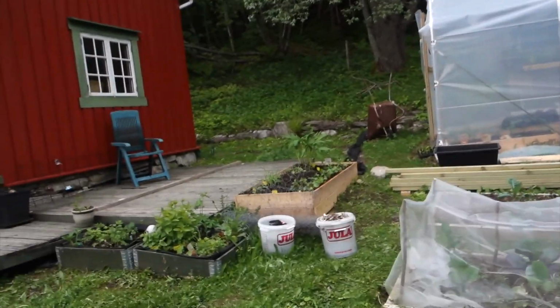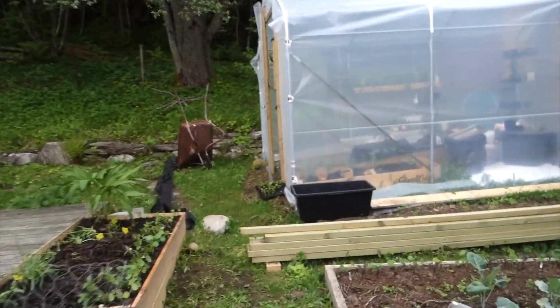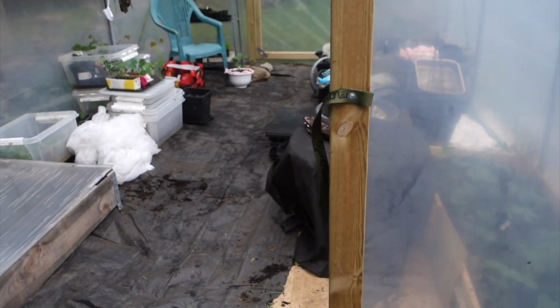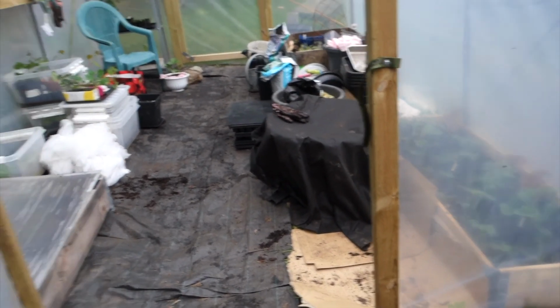Finally, the greenhouse is up, so I think I want to start today by doing a quick greenhouse tour. It's a bit messy because things are still very much settling in, but here it is.